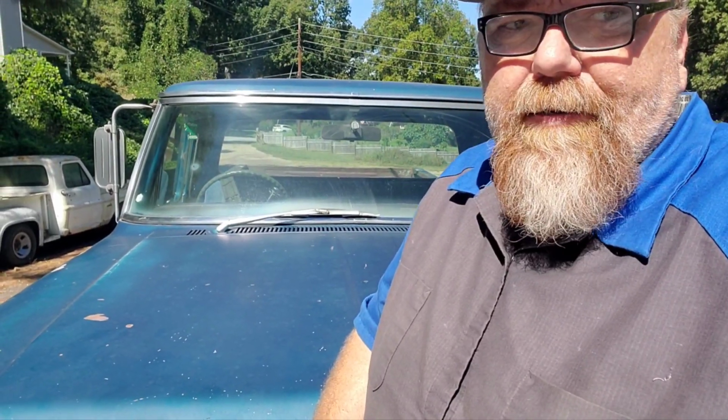Got the 71 back to the shop, and we're gonna see if we can get it started. I didn't even try to start it. The battery was dead at the lady's place, and the engine turned over by hand. That was good enough for me. I made a pretty good deal on it. So we're gonna go ahead and pop the hood and get in here.